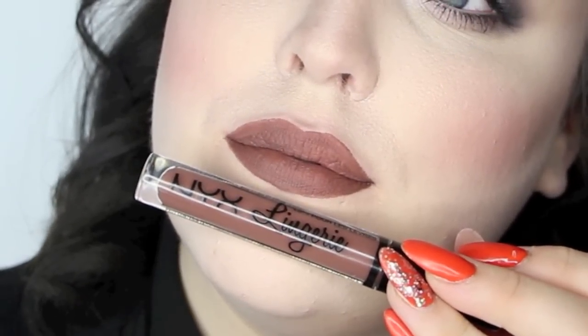I will say the formulation of this one seemed a little bit different compared to the 4 that I already put on my lips. This one almost felt like it was more wet, but then as it dried and I kept applying it, it kind of loosened up like the other textures.